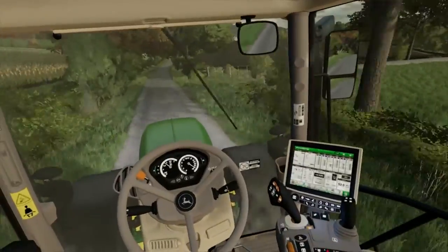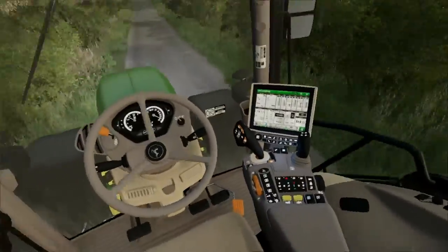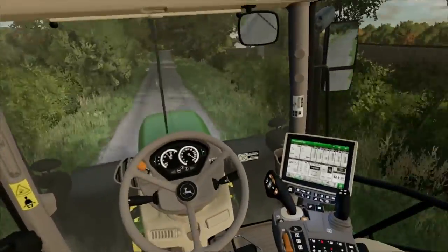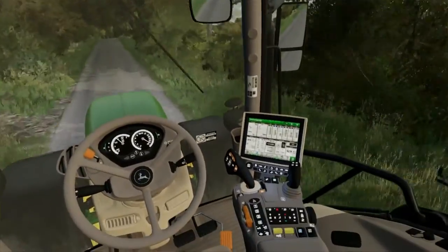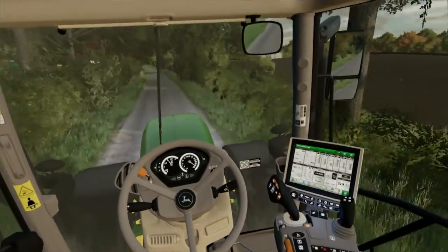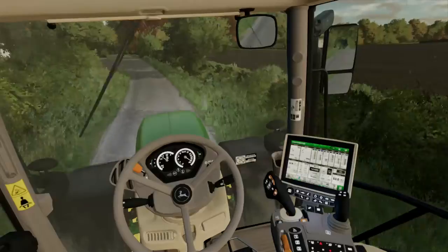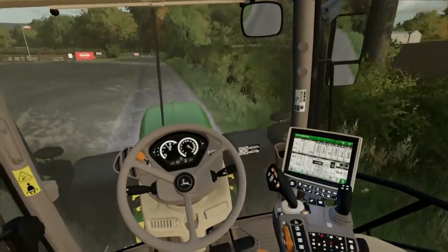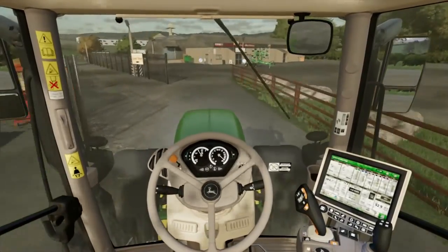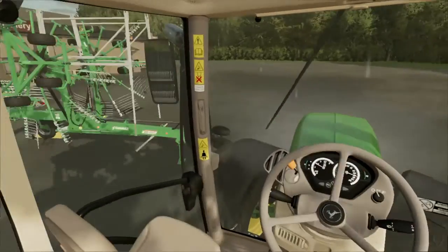So this tractor is pretty good. Look at the controls, everything. Ouch, I banged into a tree. This tractor is really good control-wise. It's next to your hands, but it's also really confusing for me. All right, here's the store. Pick up the windrower. We will head to bed.